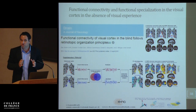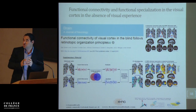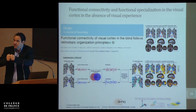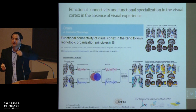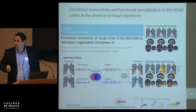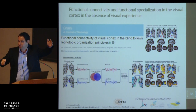But what is really cool in this study is that we show that even in the congenitally blind and even in microphthalmic patients that never developed the retina, still the retinotopic foveal areas are connected to the rest of the foveal areas, V1, V2, V3, V4, and so on and so forth, even all the way to FFA, while the peripheral areas are connected to the rest of the peripheral areas.